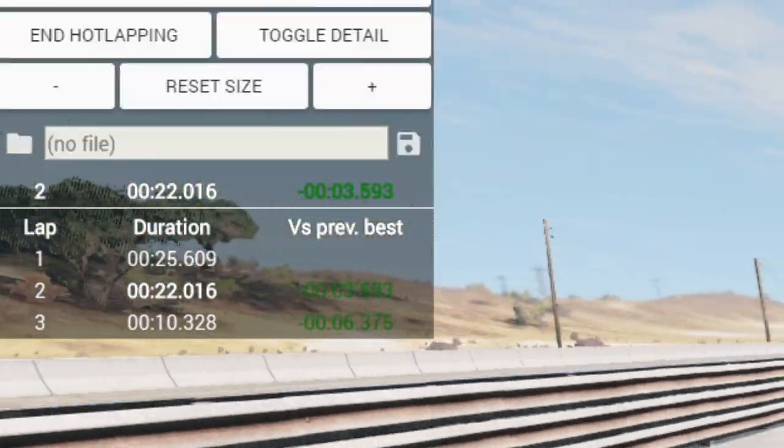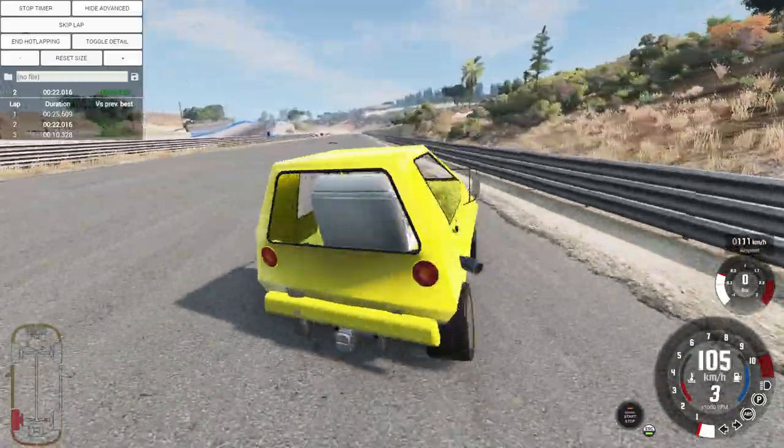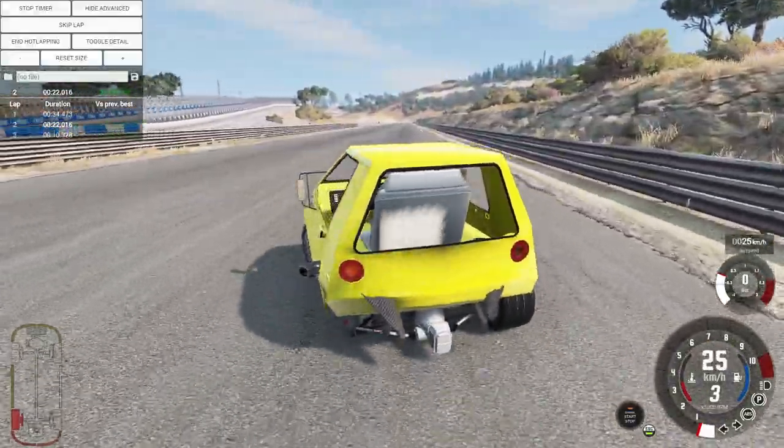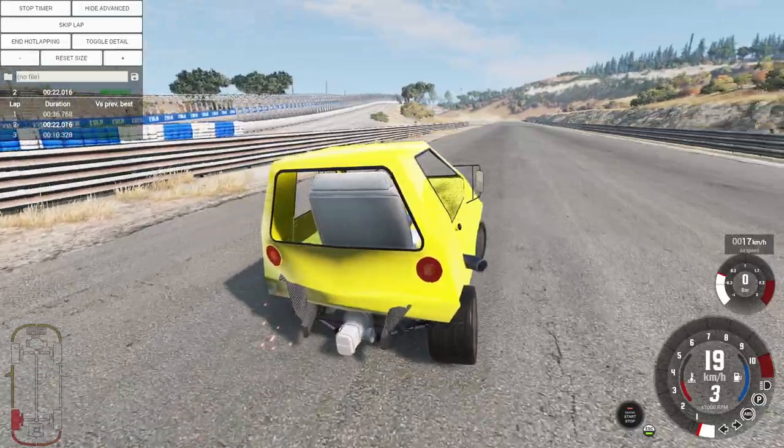10.3. We'll take the 10.3. So it's around a 10 second car, we'll say. I think the Wigeon is just much more stable. And the first point goes to the Ibishu Wigeon.